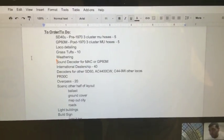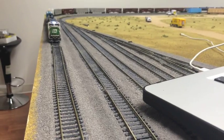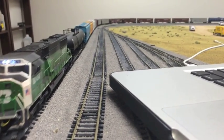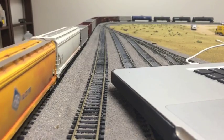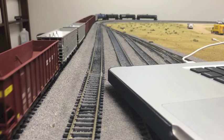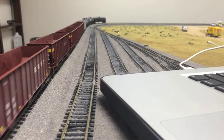I think we covered a little bit last year, and if you saw on Facebook, you'd know too, we've mapped out the urban scene, which is the second half of the layout, and that's going to be the focus this year. So we decided that we're probably going to put an international dealership to be part of that scene, but it's also going to be the second industry of that spur on the other half of the layout that you can probably see.